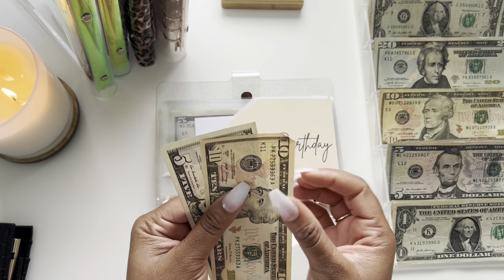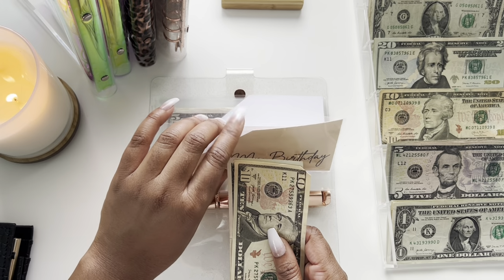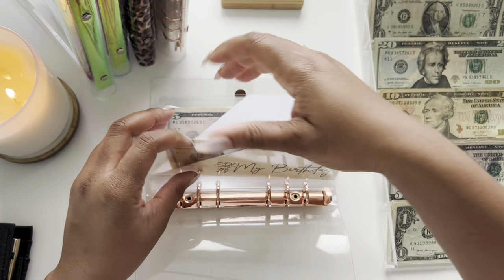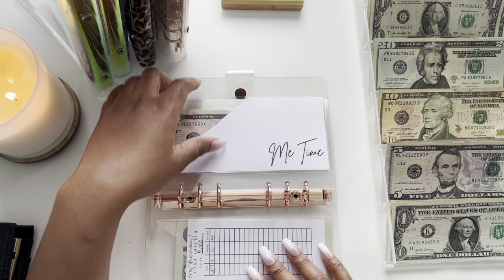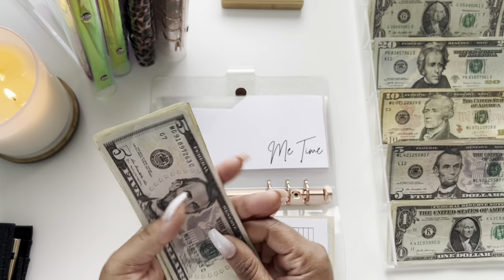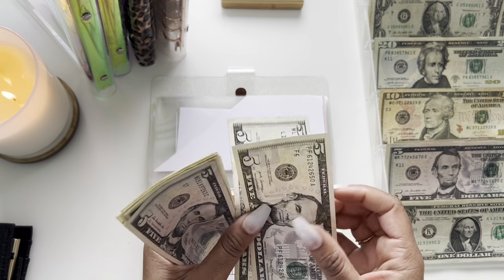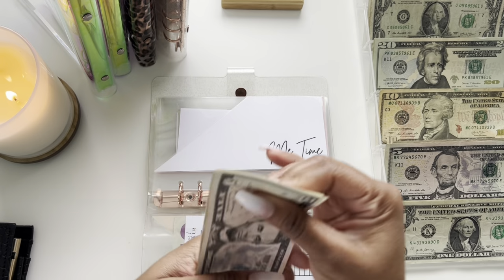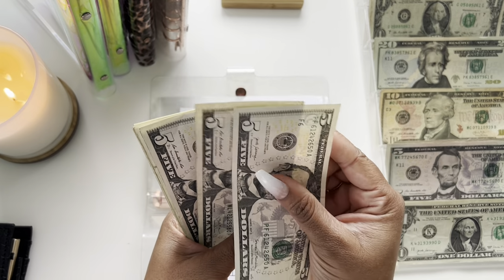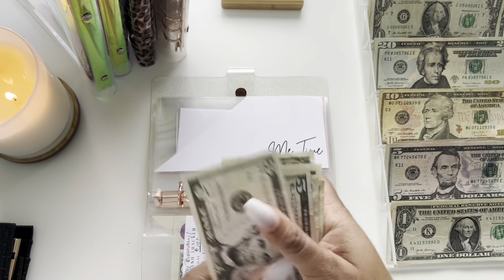So for birthday, we have 10 and 15. Okay. The next one is going to be for me time, and me time is going to be getting 10 as well. So I am going to do 2 5s. So for me time, we have 5, 10, 15, 16, 17, 18, 19, 20, 21, and $22.